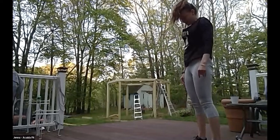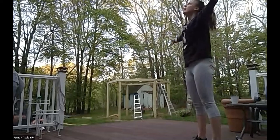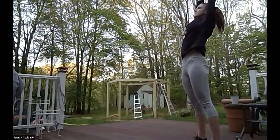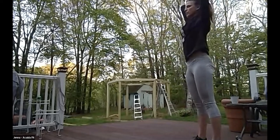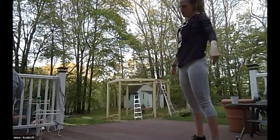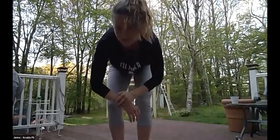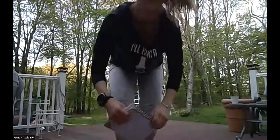When you get to your neck, big breath in, hands come up, reach, back bend, and exhale, hands come down. All right, there is my stretch. I'm not sure how long it took, but I'm sure it took a little over 12. But hopefully you feel a little nice joint release.